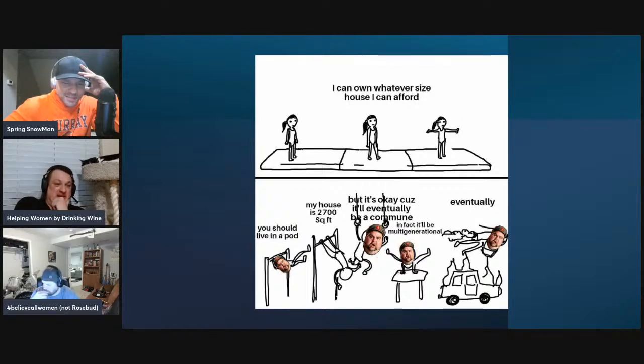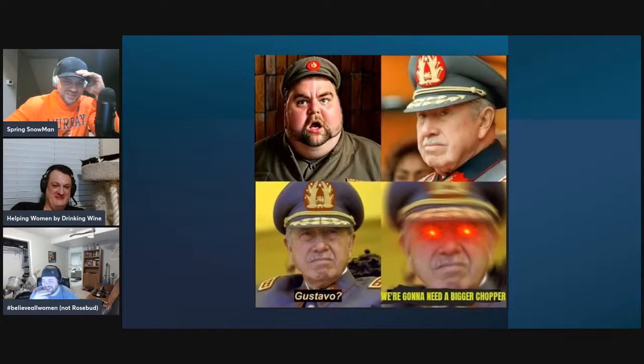John's mental gymnastics here, because he has a giant house. I can own whatever size house I can afford. You should live in a pod. My house is 2,700 square feet. But it's okay, because I'll eventually be in a commune. In fact, I'll be multi-generational eventually. Eventually. You need to just add an ellipsis. That's just all I know.